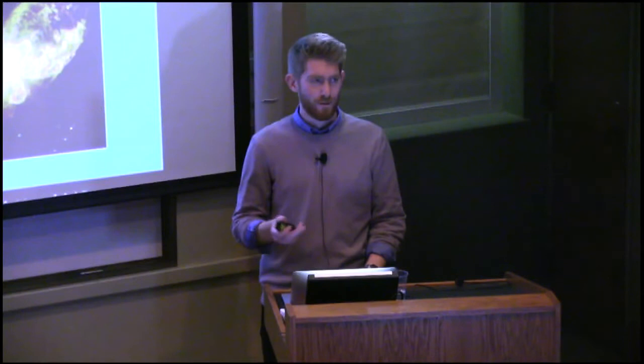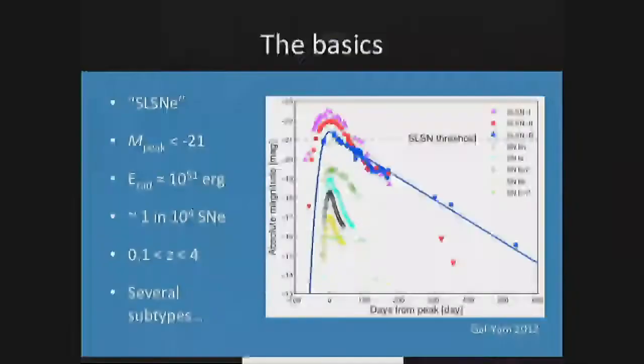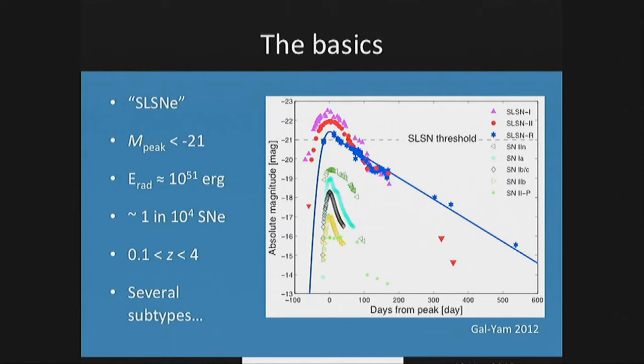So today I'm going to talk about superluminous supernovae, or SLSNe. It's a bit of a mouthful, but essentially these are supernovae, or stellar explosions, that reach absolute peak magnitudes brighter than around minus 21, so 10 to 100 times brighter than normal type Ia or type II supernovae. They're very rare. They make up about 1 in every 10,000 explosions. But because they're so bright, we find them as far away as redshift of around 4.